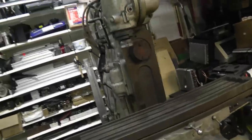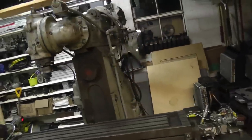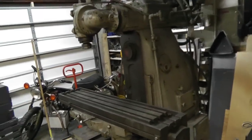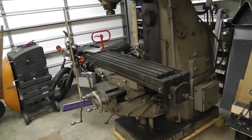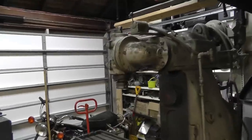It weighs 5,000 pounds. Actually, it weighs 4,800. Just under it, actually. Barely under it. So there you go. There's a quick tour of the new milling machine.